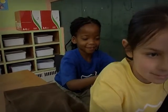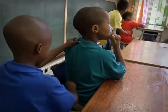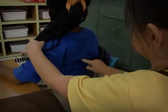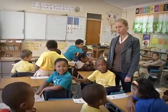Your friend is going to write Robot Red on your back. So they could trace the letter and they could practice writing it on each other's backs, feeling the letter rather than just writing it and looking at it.